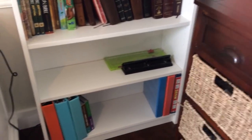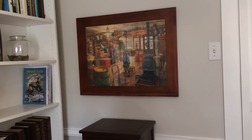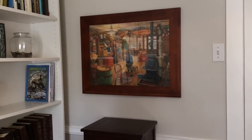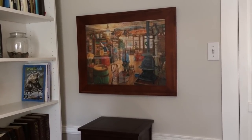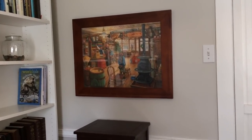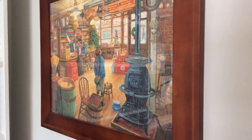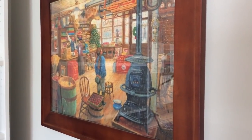So that's that. And then this right here is a puzzle that we put together as a family on Christmas Eve about 4 years ago. And we just Mod Podged it, let it dry, and then put it in a frame. And it is just one of my favorite things to look at. And I just wish I could hop into that picture like on Mary Poppins.